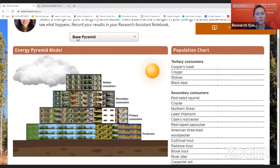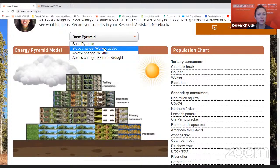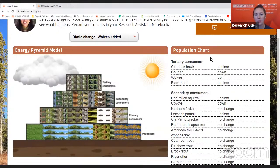So this says base pyramid. That's the original pyramid that we built. That's the pyramid based on, I guess you could say, right at this moment, without any significant biotic or abiotic changes to the system. Now I'm going to go ahead and make a biotic change. And this change is that wolves have been introduced into this area. What would happen if humans introduce wolves into this area? How would that impact the things that live there? Okay, so let's go ahead and select it and see what happens.